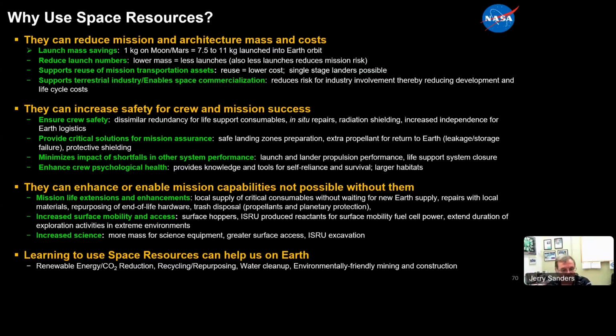By being able to make things where you're at versus waiting for replacement parts from Earth, you start getting into crew safety and mission success aspects. By not having to bring everything with you, you can start thinking about new types of missions that you couldn't before. And then a lot of what we hope to do on the moon and Mars spins back to Earth and vice versa with respect to renewable energy, recycling, CO2 reduction, water aspects, environmentally friendly mining and construction, things like that. Next chart.